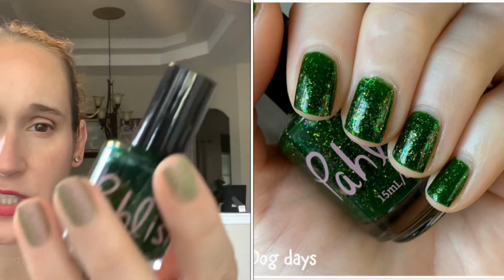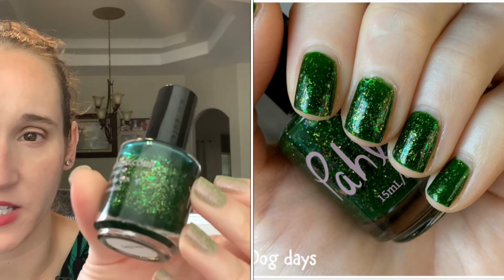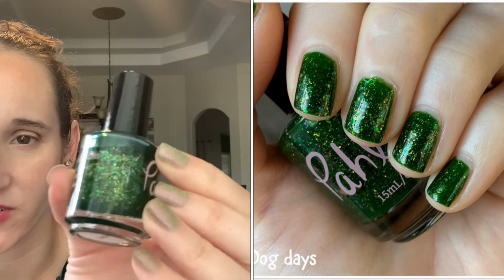Okay, then we have Polish Dog Days. Beautiful, rich, foresty green. It's got those gorgeous greeny gold flakies. So, so pretty. Look at that big flake right there. So pretty.